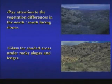Glass the shaded areas under rocky slopes and ledges. Although, if you haven't hunted this stuff before, in the lower right-hand corner there might not be bedding areas that jump out at you. But if you have hunted that stuff before, then a few of the places I would naturally look right off the bat: that saguaro cactus on the right-hand side, you'll see there's some shade and there's a couple of bushes. Look in there every time, because that would be a great place for a deer to bed.